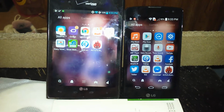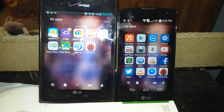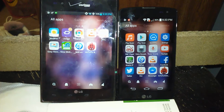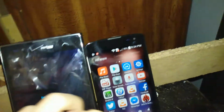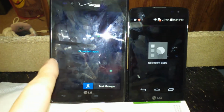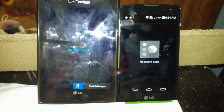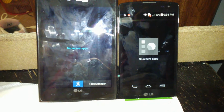Demon Sparks here, and as I have said in a previous video or comment on a video that I have made, I was going to do a comparison with the Antutu benchmark on two different devices, one being a dual core and one being a quad core. This one is a 1.5 gigahertz dual core, the LG Intuition, and then the LG Tribute, which is a newer phone, is a quad core at 1.2 gigahertz.